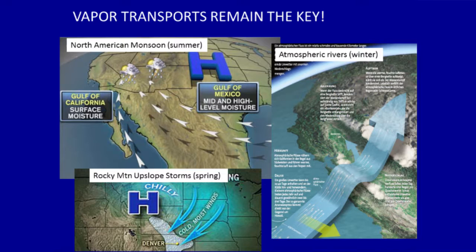It seemed to us that the missing element, the thing that our network in California was designed specifically to target, is those vapor transports. Now, it's something that's been very difficult to get in the past because it happens a kilometer or more above the surface. The only way we see that is with weather balloons and the like.